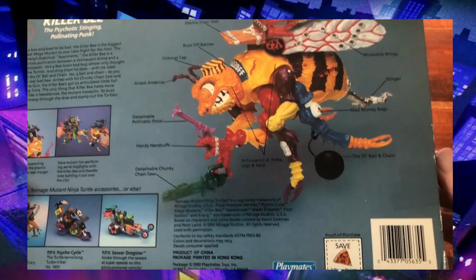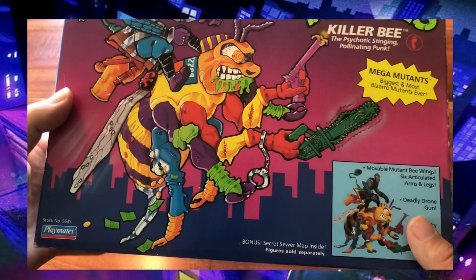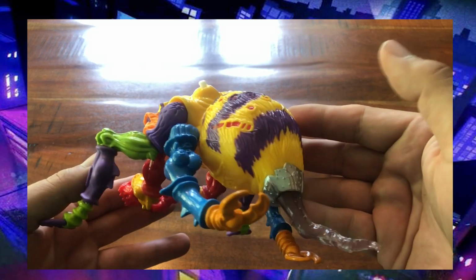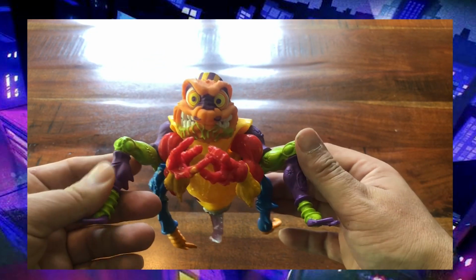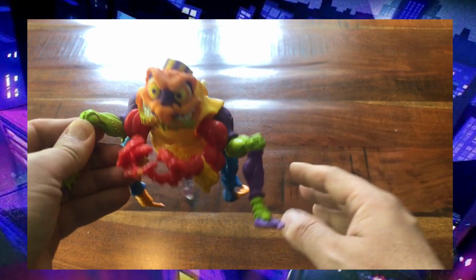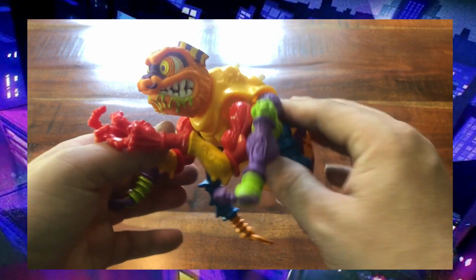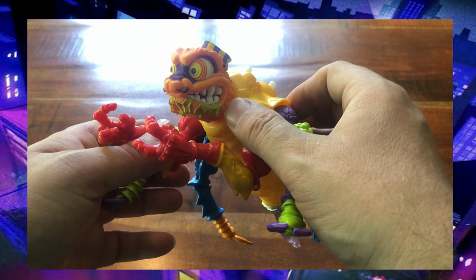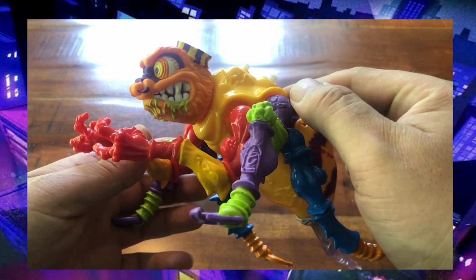I love the bios on these figures, and I always thought this criminal would be a good counterpart to Scratch. He also comes with a secret sewer map that we'll look at in a minute. Straight out of the box, here is the Bee Bully. I love the silhouette of this figure, all the details, like his inmate hat and his insane eyes. In fact, a lot of his details remind me of Mad Balls, specifically Super Mad Balls like Touchdown Terror with the drool and the sharp teeth.